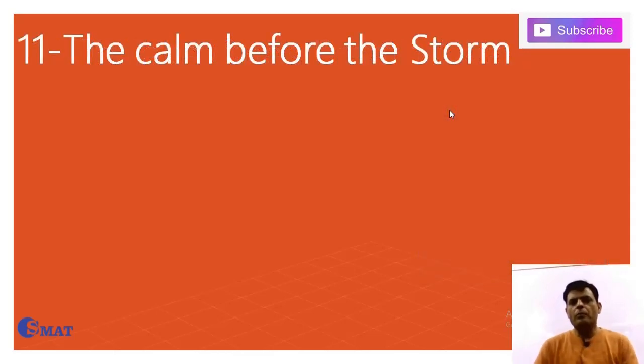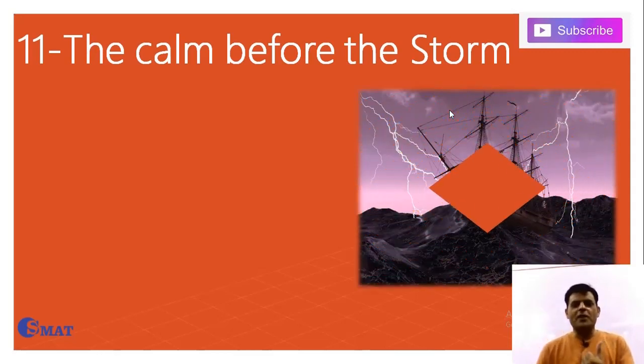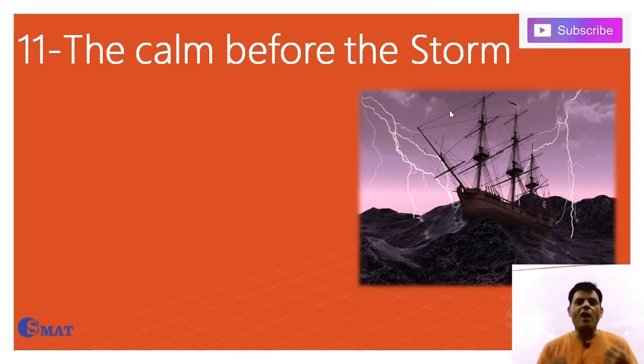The calm before the storm. That is my favorite. The calm before the storm. You must have observed that whenever hard times are going to come into your life, there is a sound peace in your life. It seems that everything is going very well in accordance with your own expectations, but unfortunately right after that there is a battalion of worries and cares that enter into your life. So that is actually the calm before the storm.